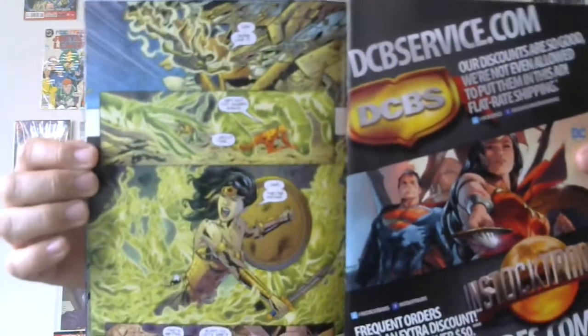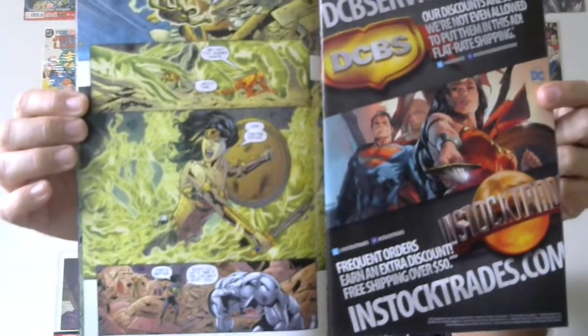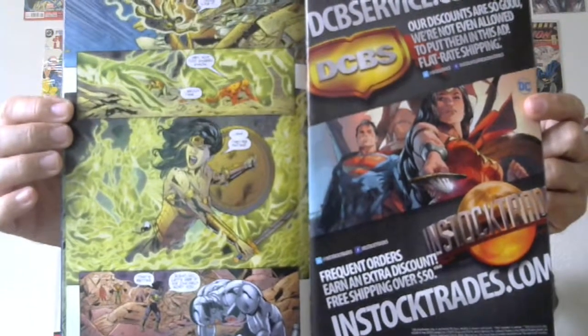Now I have to say that the art is pretty neat. I love the art. Okay. And the color also. I mean, this story is just pure action. I mean, if you're looking for an action story, this is it. I mean, because since the first page, there's a lot of action.